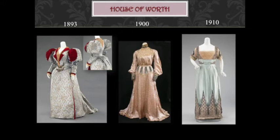And you also had this hourglass and this S curve that becomes more pronounced in the 1900s. The sleeve starts to melt down the arm, and it becomes much larger at the base. By 1904, that sleeve goes away and becomes much slimmer. Of course, as we move into 1910, all bets are off. It's a whole new world there. The waistline comes up. We have a new inspiration from ancient Greece and Asia. So we have other inspirations that we'll talk about as we go on.